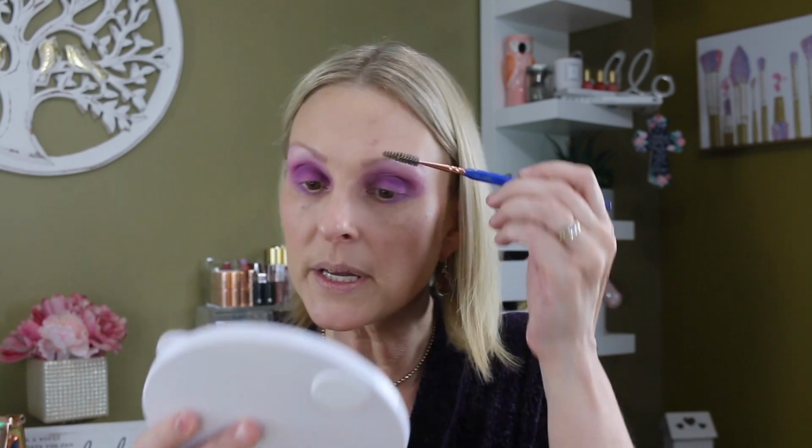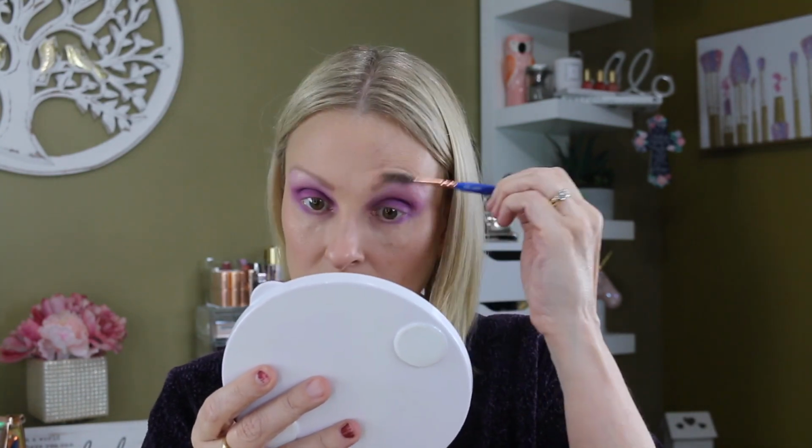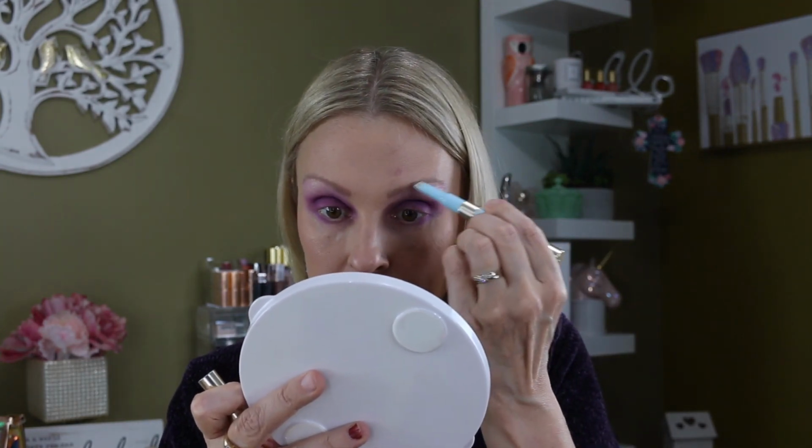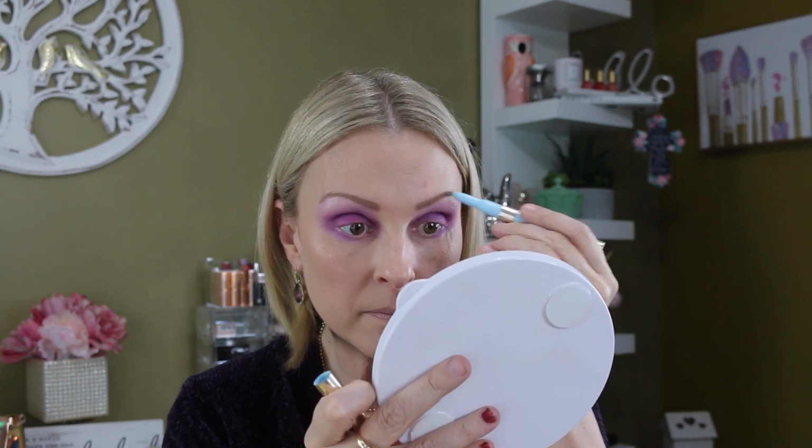Okay, so I think that my eye look is finished. But I think I might do a little bit to my brows. I'm going to rough those in just a little bit. I think they're just a little bit too light. And now I am going to step off camera really quickly and just finish up with some eyeliner and some mascara and do my lips, and I'll be right back.